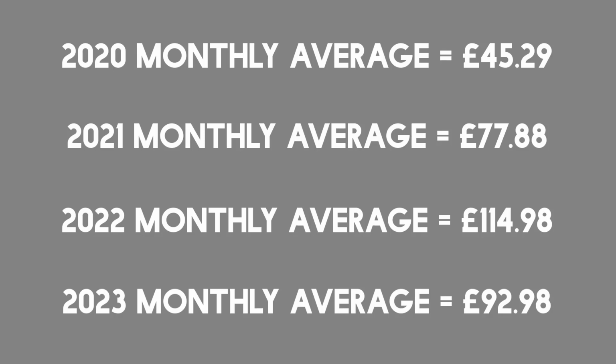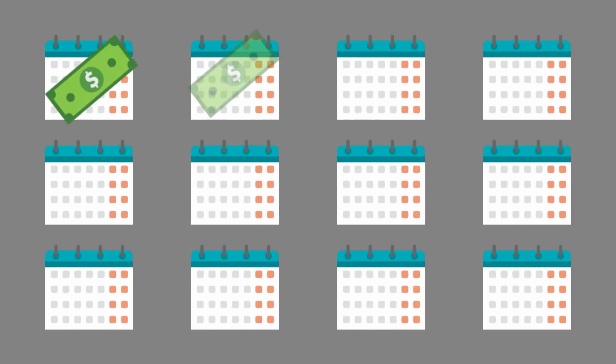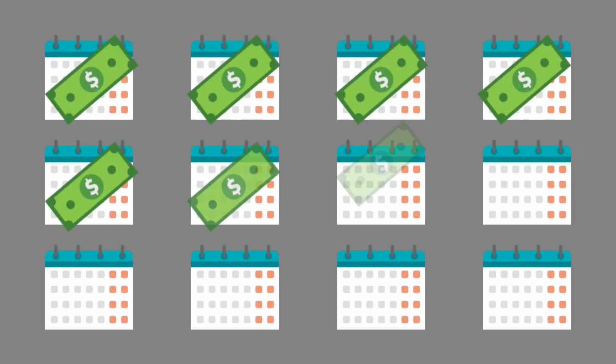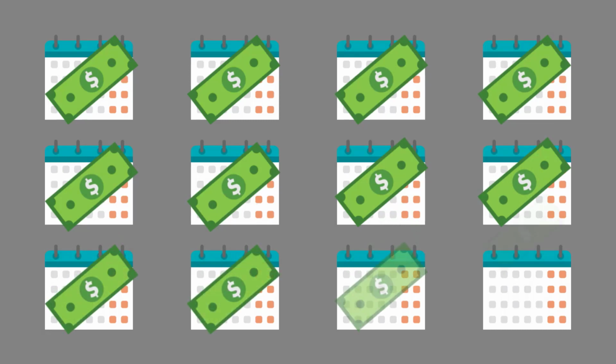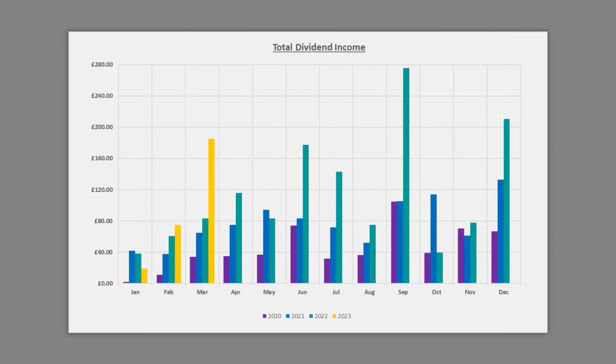Again, I've not done anything special to hit these numbers and increase them. All I've done is stay consistent with my contributions and dividend reinvestments. That's all it takes. One of my short to medium term goals was to earn an average of £150 per month consistently.